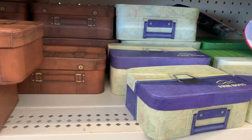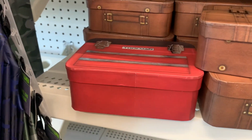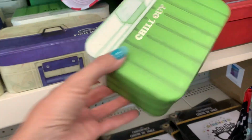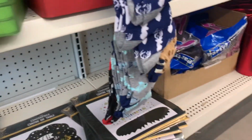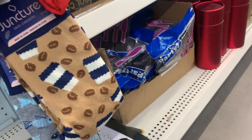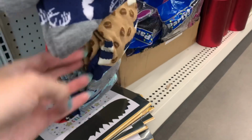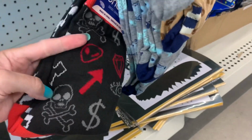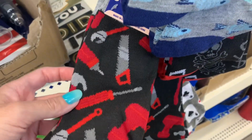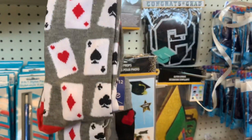And they have these again. I think these are meant for gifts. I don't know. If I were giving a gift card, I would fill it up with shredded paper and put the gift card in there. And look at these socks. These are for men. I think it's sizes, what does that say? 5 to 12? Got the tools, the fish, coffee, and cards.